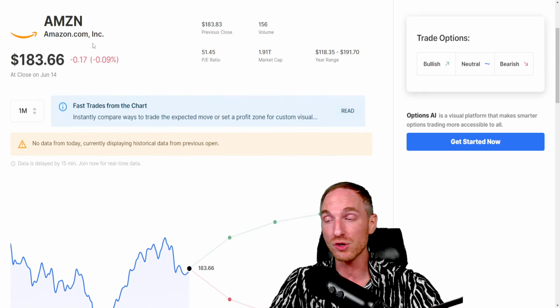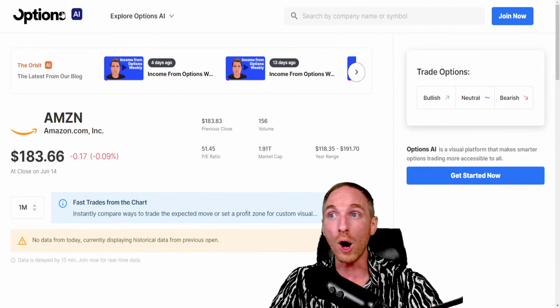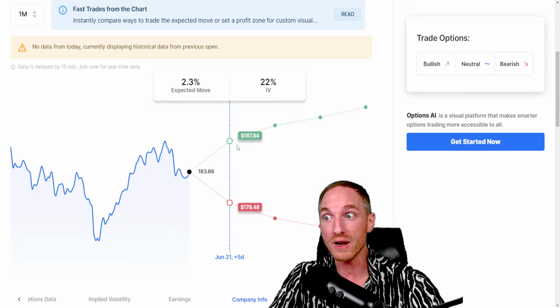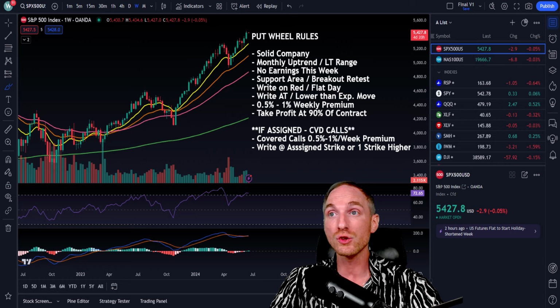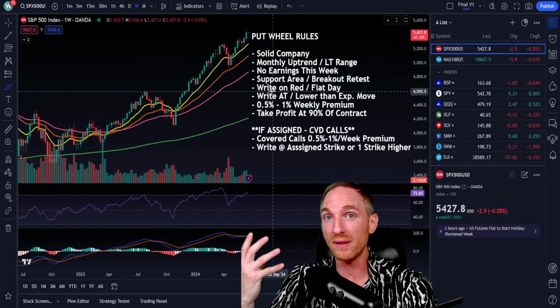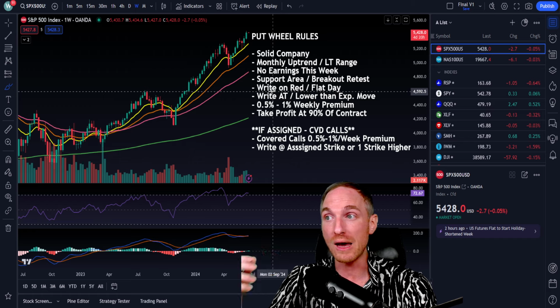So you can see we have Amazon pulled up right here. And if you don't know how to find these expected moves, guys, just go on optionsai.com. They have a free tool that allows you to estimate these criteria. Just put in the ticker and it gives you the expected move all for free, right? So very easy. You can see the expected move for Amazon is about 179.48. So the key is we want to be writing below, at, or lower than the expected move. It just increases our probabilities, guys, of the market bouncing from that zone if ever it goes down into that zone.